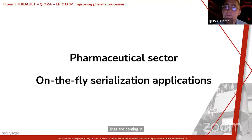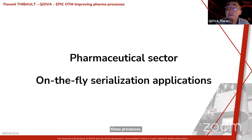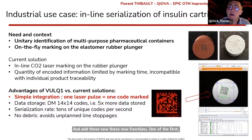So I'd like to zoom in with you a little bit on three types of application. They're all related to serialization. So the idea is to add a unique code, mostly a data matrix code, a unique identifier or serial number, on the production. The interest for the industrials is to have perfect control of their quality and of all these processes. That can lead to very significant reductions, specifically in terms of recalls, which is very strong in pharma, and we've seen it as well in the electrical sector. This is a very strong motivation for the industrials to develop and add these new functions.